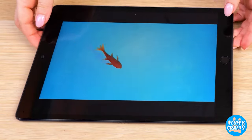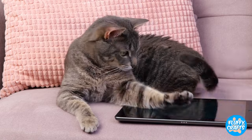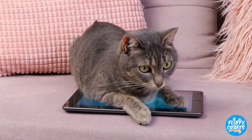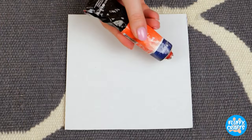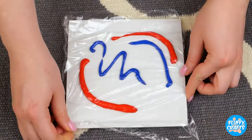Now your cat can spend hours trying to catch fish. Though after teasing him like this, you owe him a nice tuna dinner. Let's see if we can make our own version of this. Besides just letting your cat near a fish tank.